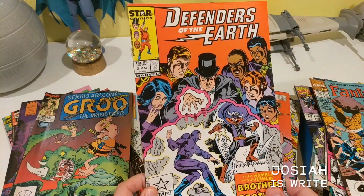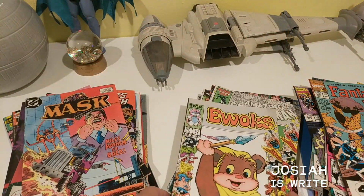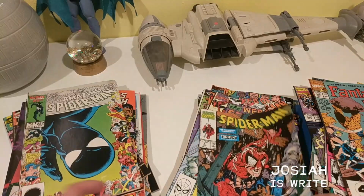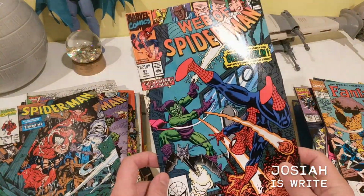And then here we have the comic book cartoon section. So Mask, Defenders of the Earth, some great 80s cartoons. Of course, Ewoks, which I personally love. I'm not sure how it holds up, but I loved it at the time. And then a great, amazing Spider-Man black costume. And some McFarlane's Spider-Mans, Web of Spider-Man.